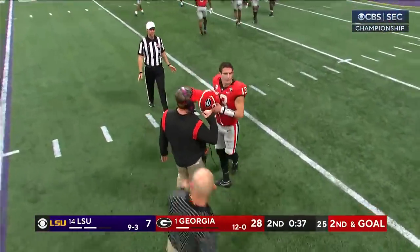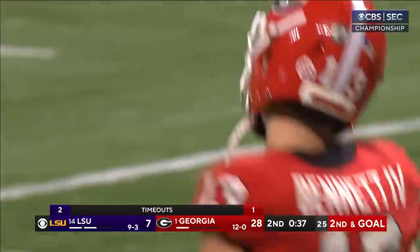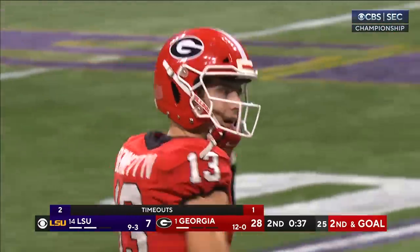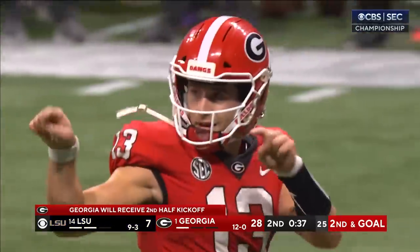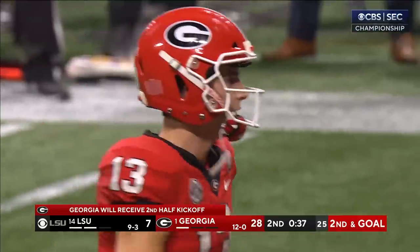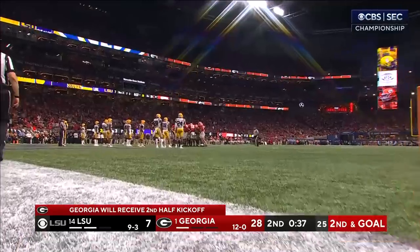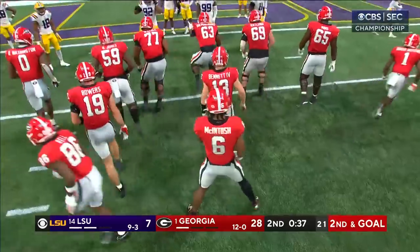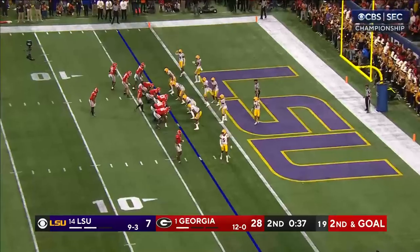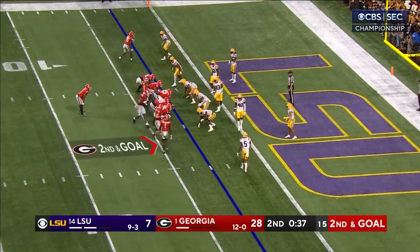So Bennett has some final words with Kirby Smart before heading back out to a second and goal, this time at the three. Yeah, I think the call here is a pass, though. That way you've got third down if you can keep your timeout alive, and go either way. If you run here and don't make it, you probably have to take another timeout, and then you have to pass. So right here, I think this is a passing down. Gives you more flexibility on third down if it's not good.